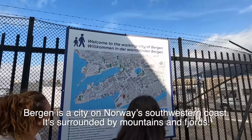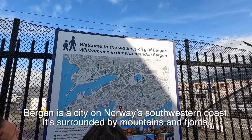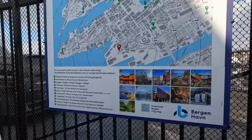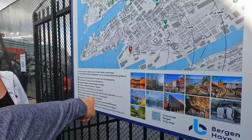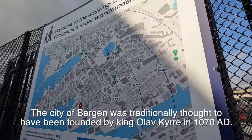So along the way, they have this handy map. We're where the red dot is. We're going over to number 3. So it has a list of what everything is. We are going to end up on the funicular, which is number 4. So we're going to go around there and around there.